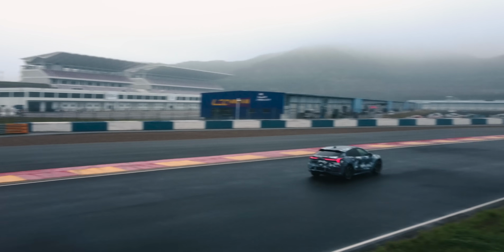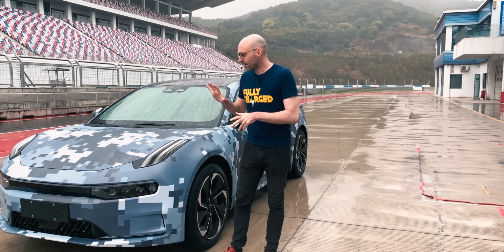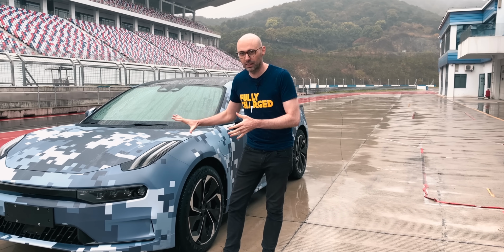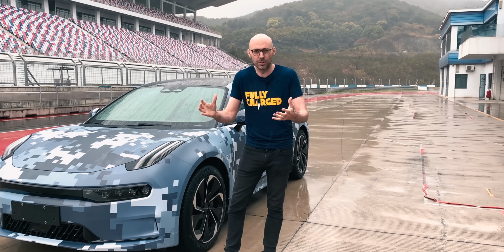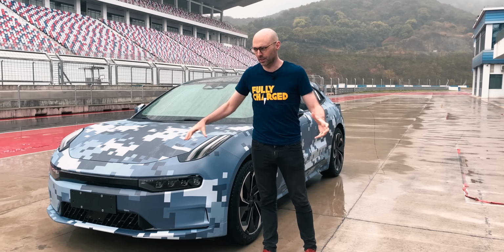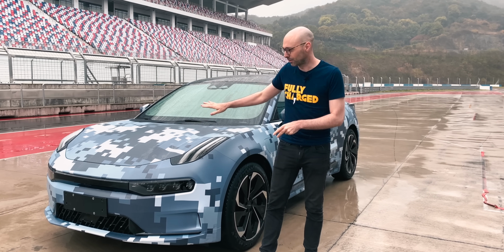Now we can talk about some of the exterior features of this car whilst we're standing here in the rain. Some people don't like the design styling of the Lynk and Co cars, but I actually really like this, and I think this is great for the new Zeekr brand. They've got these big, aggressive, bulbous headlights at the front, which I really like. I do quite like the camo as well, even though that's obviously not for the production model.